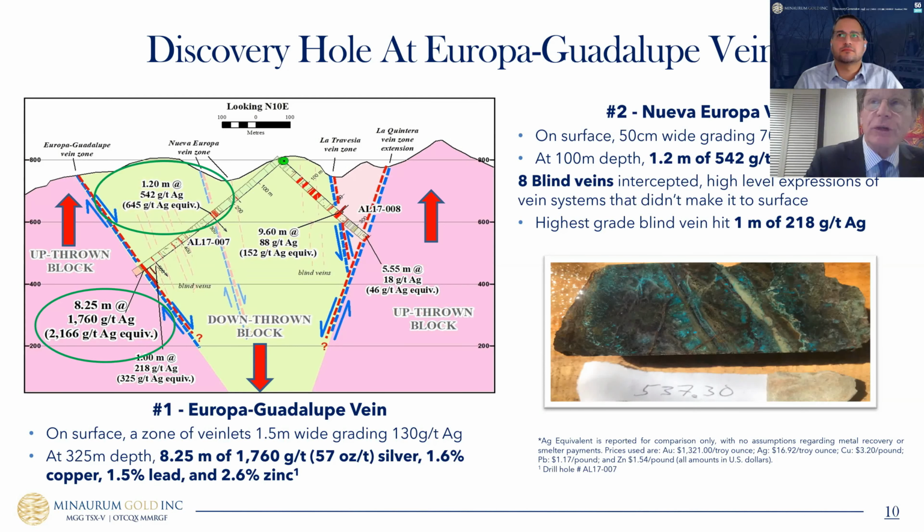And we also hit an interesting zone in the Nueva Europa zone that was an interval of 1.2 meters of a little more than 500 grams of silver. Note also, if you can follow my cursor here, that we hit these vein zones in the hanging wall of the main intercept in hole 7. That's evidence of these blind veins. We don't understand their relationship exactly with the main zone, but there they are. They're significantly higher in the hole. And any one of these things could grow into a significant intersection.